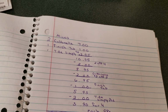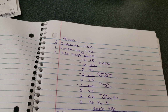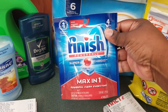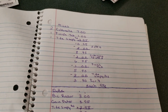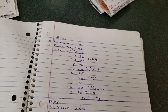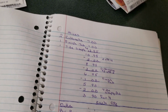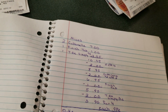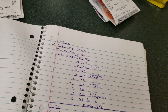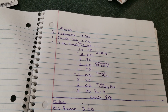And so what I got? I got 2 Cottonelle on sale for $3.50, a Finish tab. This is in the dollar section. Now, like I said, this is all digital. Last week they had a $1 off Finish tab coupon attached to the dollar ones. Yes, I found that out yesterday. But anyway.